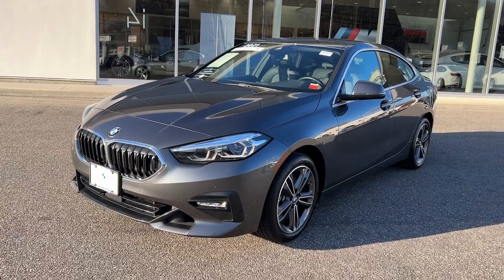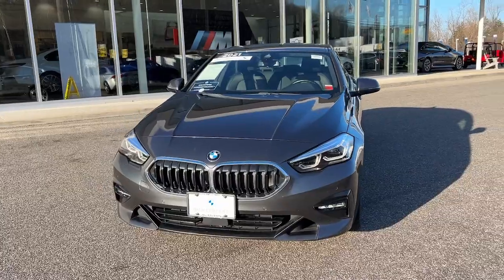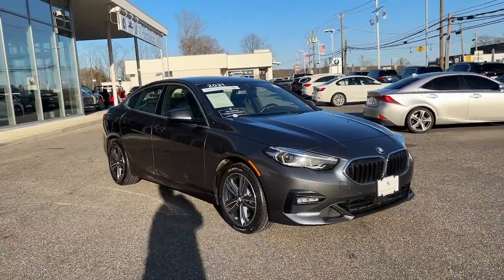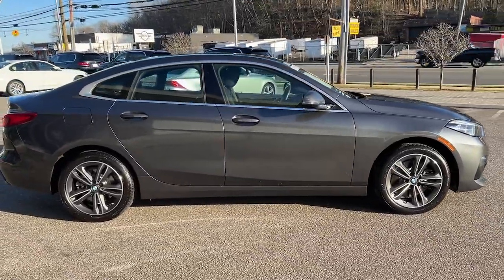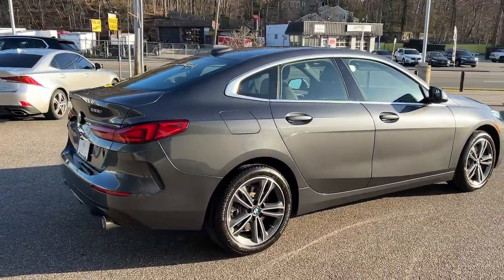Look no further than the 2021 BMW 2 Series. This vehicle is an outstanding buy with fewer than 20,000 miles on the odometer. The sporty and efficient 2 Series knows that exciting things can come in compact packages. With agile handling, high-performance engineering, and luxurious refinements, it makes every drive exhilarating.